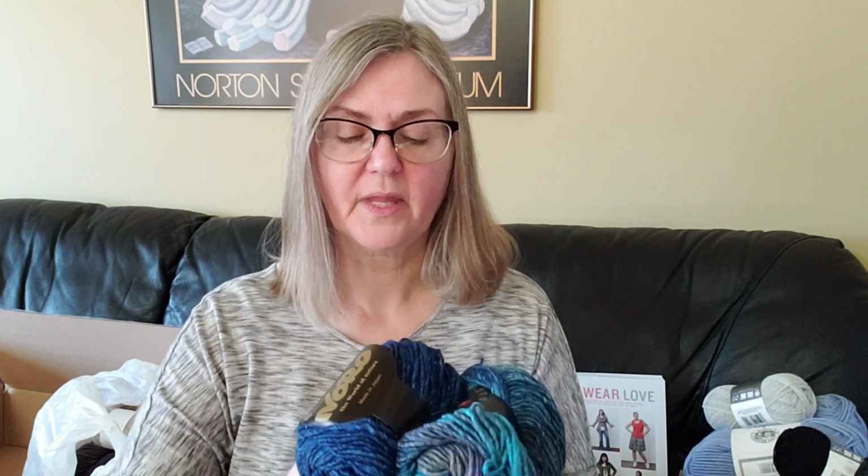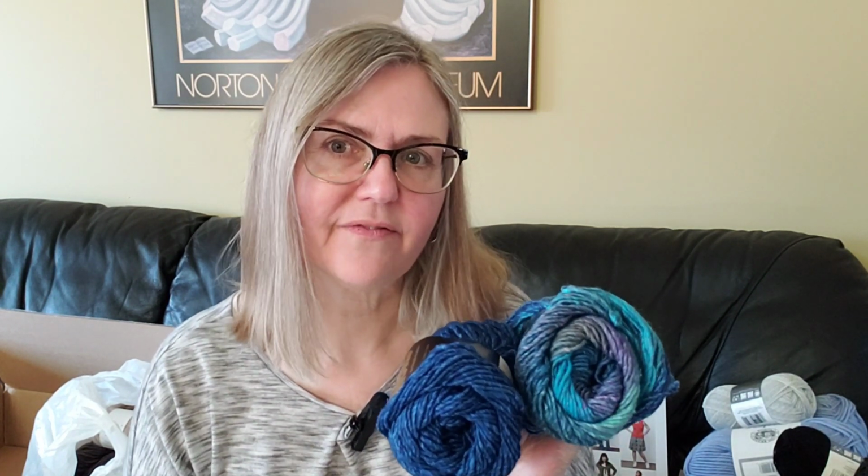Just beautiful. I have a very small collection of Noro. One of the first high-end yarns I ever bought for myself as a new knitter was a ball of Silk Garden, and I still have it. I have not used it. So I'm hoping that I can coordinate something with the 3 of these, with the other one I have, to make something really beautiful. I'm starting to look at patterns on Ravelry of items that people have made with Noro.